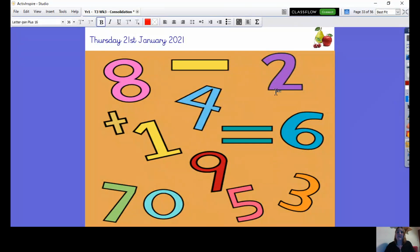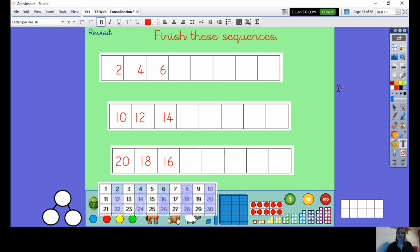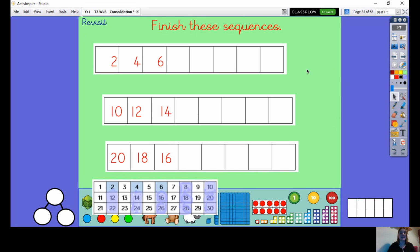Let's see. Yes, it's working. Hurrah! Okay, so this is Thursday, the 21st of January, and let's have a little look. So we've been looking at all these different things this week. We looked at counting in twos yesterday, and today we're going to be looking at counting in fives. But like always, we're going to do a little revisit of what we were doing yesterday. So yesterday we were counting forwards and backwards in twos.